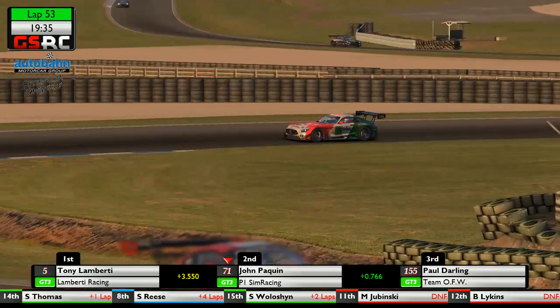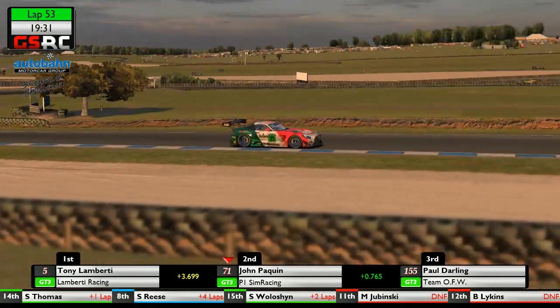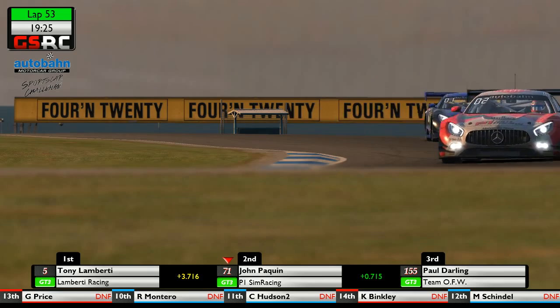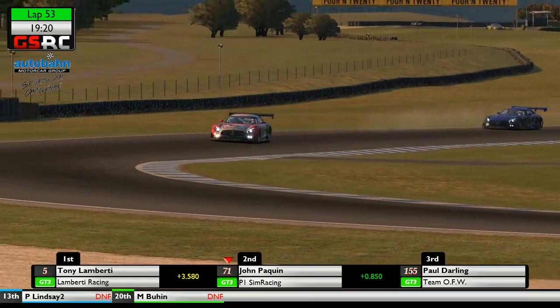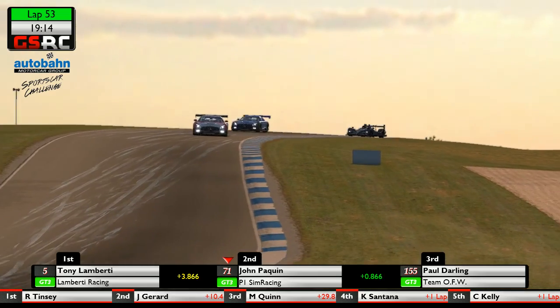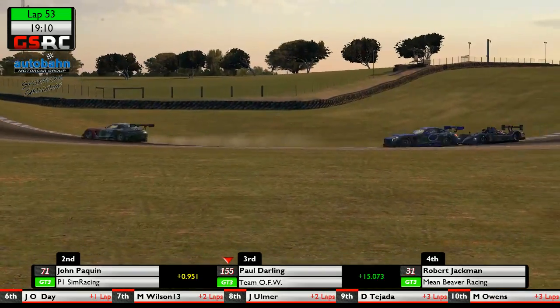Let's stay on this, but for those wondering, the gap between our two prototype leaders, Tinsey and Gerard, is about 10 seconds, so Gerard not threatening at the moment. We'll keep an eye on it in case that goes down. But John is digging, isn't he? He's starting to pull away from Darling just ever so slightly. I don't doubt that John is giving it his all. He's not a driver I've known to try and do things halfway.